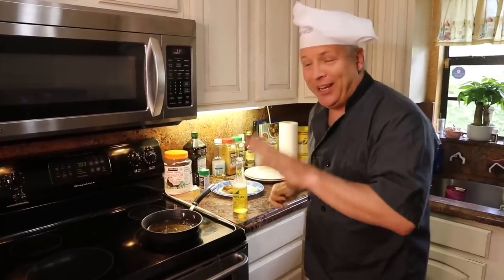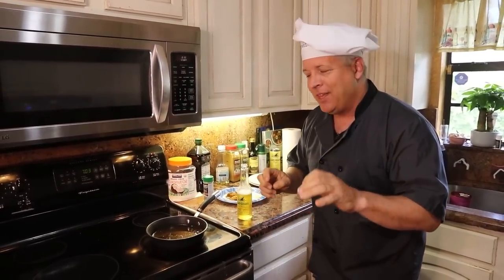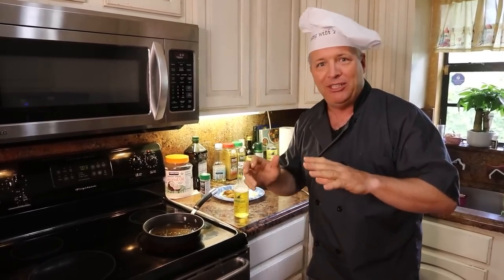All right, so I got those in the oven, and they cooked for about 5 minutes on broil, and then I put some butter on them and put them back in, and they're just about done now.